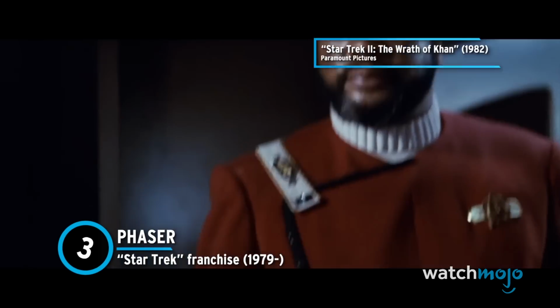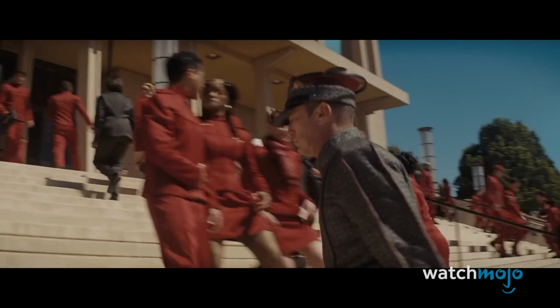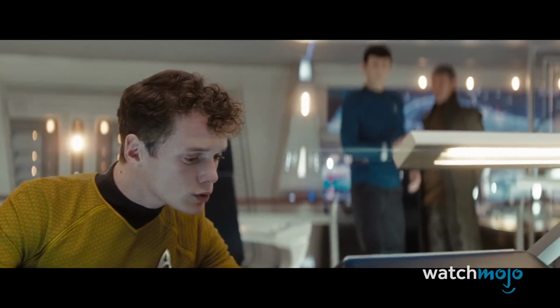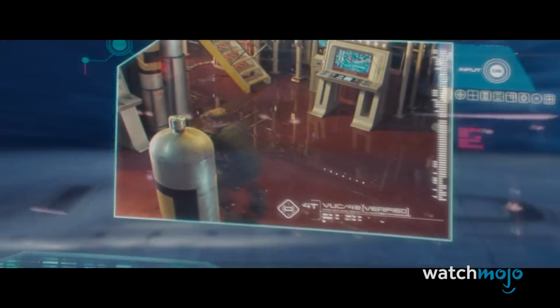Number 3. Phaser, the Star Trek franchise. Star Trek portrays a utopian future for humanity. Hunger and poverty are eliminated and humans strive to live in harmony with their galactic neighbors. But when exploration gives way to self-defense and warfare with hostile aliens, the Federation is prepared.